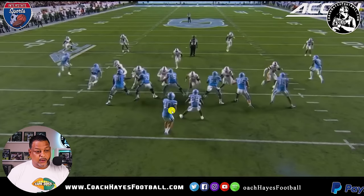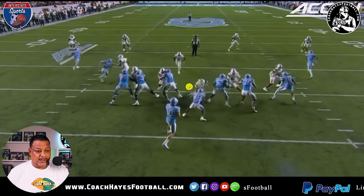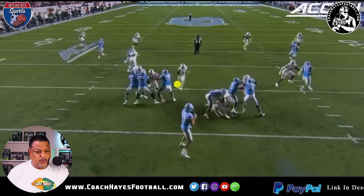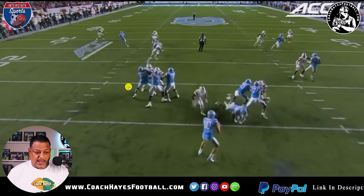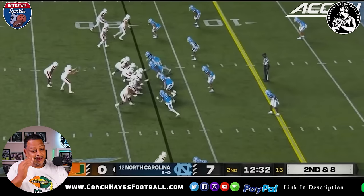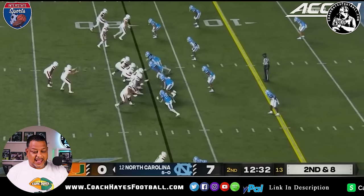Because if he goes in here, it would have forced Drake May to do what? Escape out the pocket and run away from Cam. Boom. Perfect right here. This is perfect. Look at this. He walked straight through. Wish he would have had a little edge right here, but that's okay. Perfect sack right there, man. Golly, that's perfect. Second and eight.